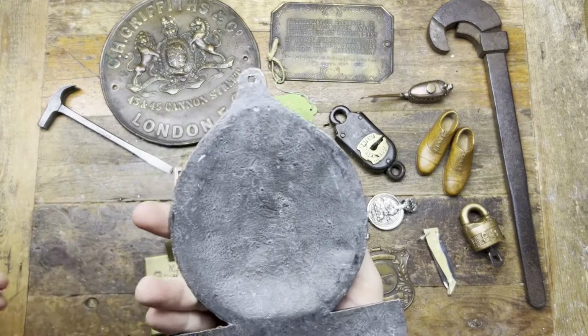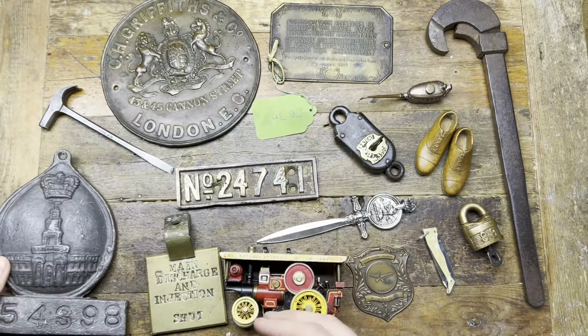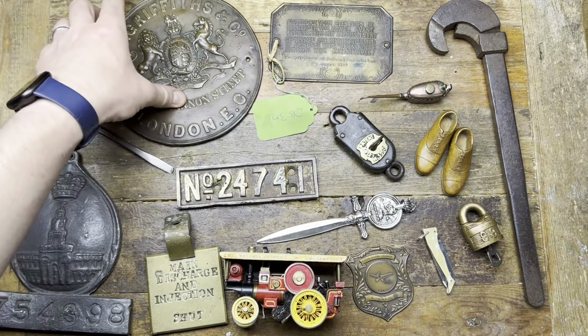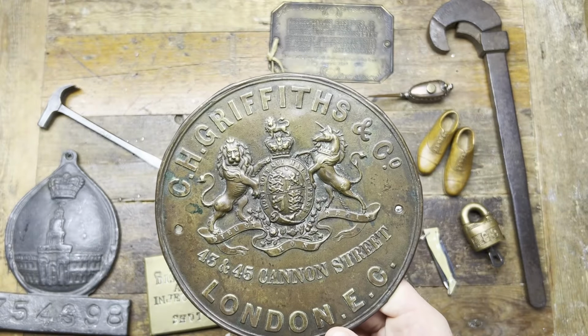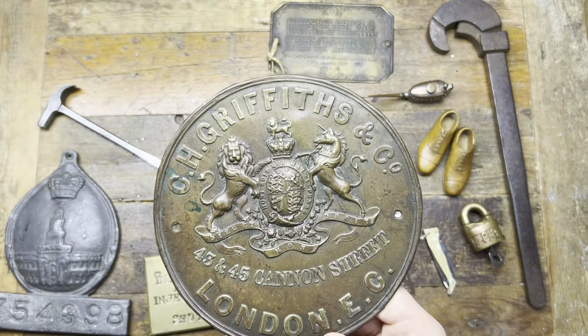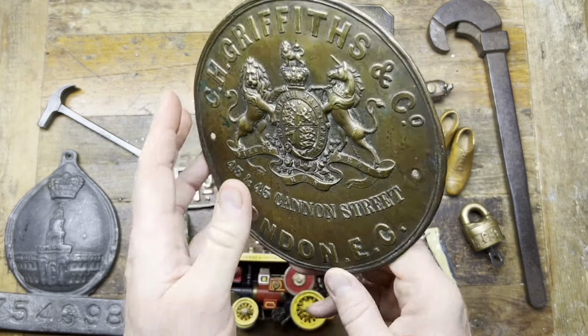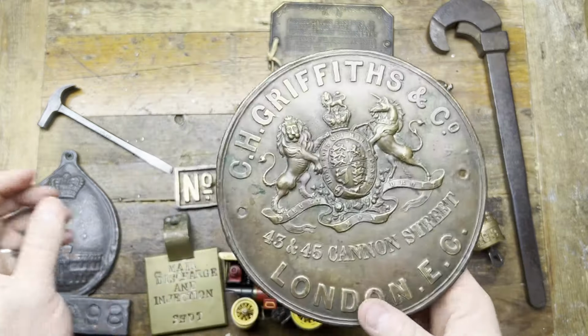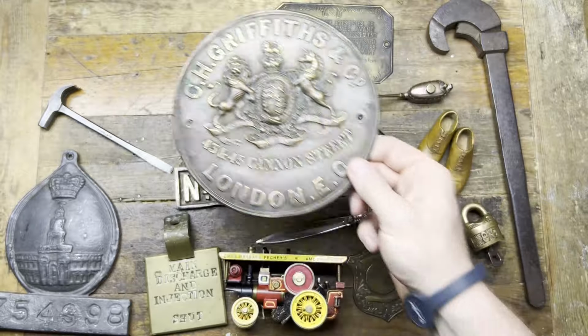And I also think this possibly hasn't been on the wall and it was never used, but certainly an early item nonetheless. I did get some other plaques. We've got this nice Griffiths and Company, C.H. Griffiths and Company, 43 to 45 Cannon Street, London, EC. That's probably off a safe. Usually these things people take off a safe before they scrap the safe.